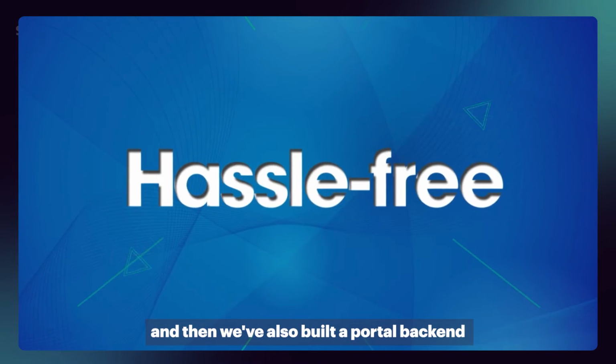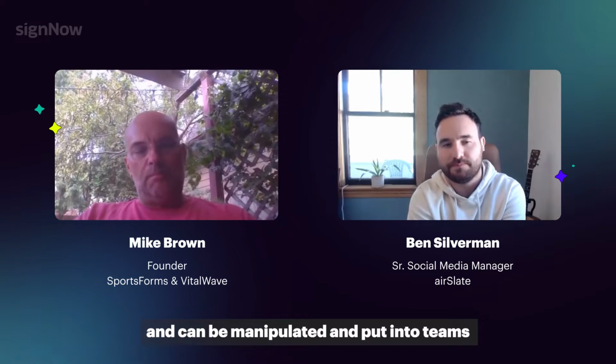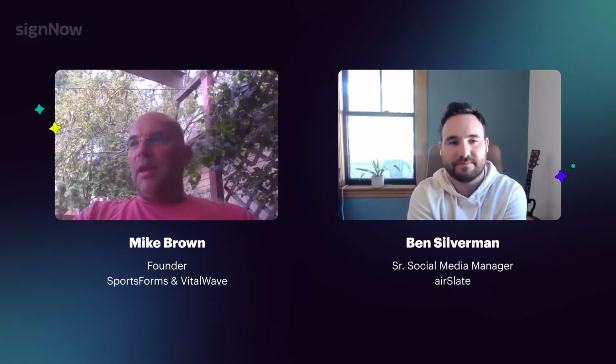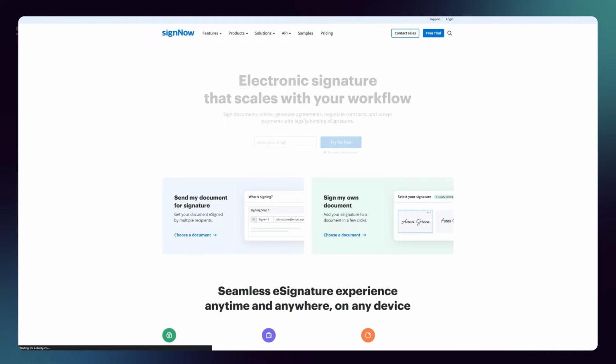And then we've also built a portal backend where the documents are stored and can be manipulated and put into teams and exported for various purposes. How has that benefited your business overall, like any numbers, time saved, anecdotal stories from your users about why they like it? Well, it's kind of the crux of the business. If we didn't have that, we really wouldn't be in business. So it's that or nothing.